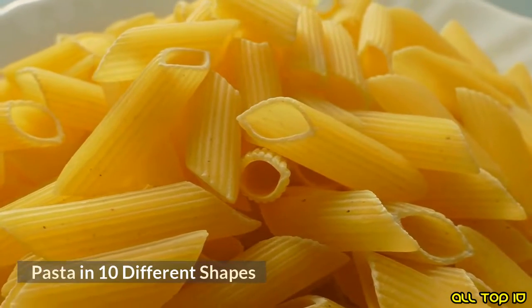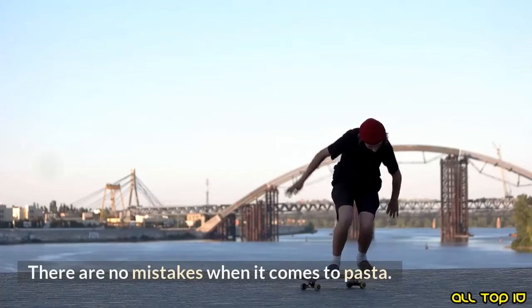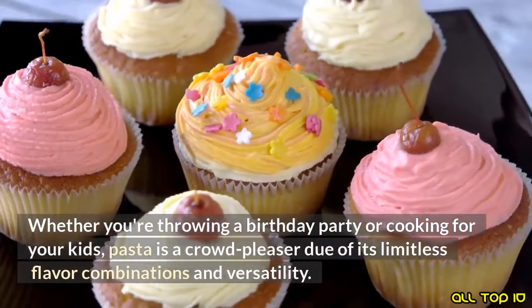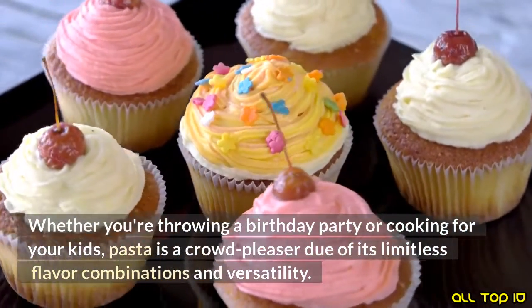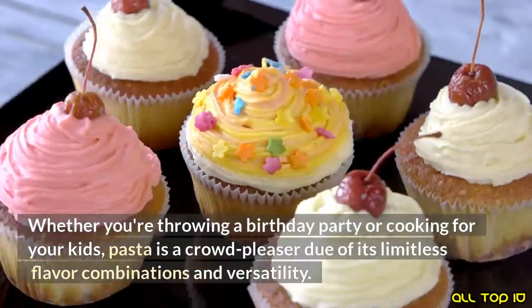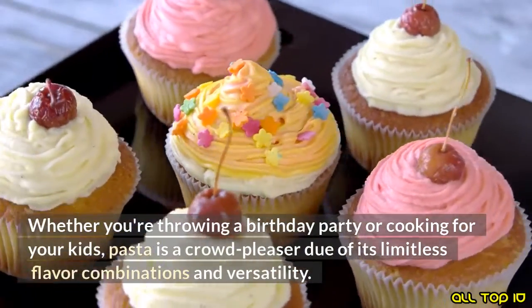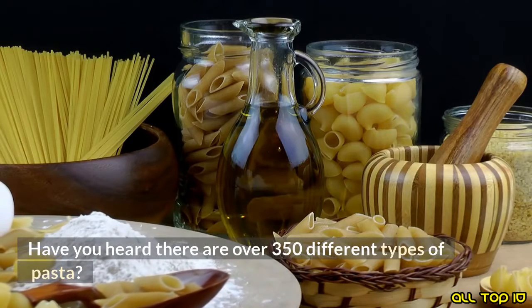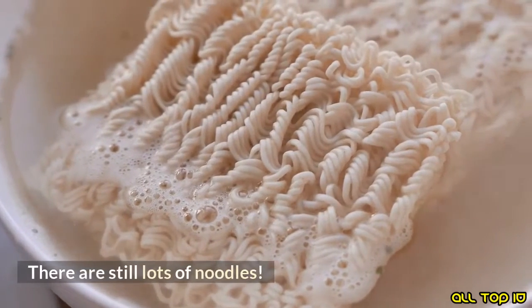Pasta in 10 different shapes. There are no mistakes when it comes to pasta. Whether you're throwing a birthday party or cooking for your kids, pasta is a crowd pleaser due to its limitless flavor combinations and versatility. Have you heard there are over 350 different types of pasta? There are still lots of noodles.